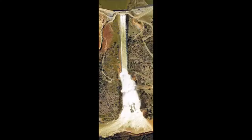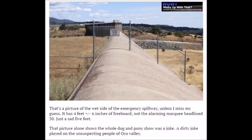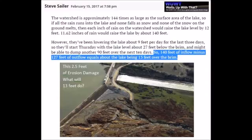Aerial view, the bottom of the concrete spillway is eroding slowly but surely. One thing they're not really shoring up or taking care of is that actual connection of the weir between the parking lot and the emergency overflow spillway. And this one is coming off the comment board of the articles I've linked below in the comment box. The wet side of the emergency spillway only looks to be 6 feet deep. Where's this 30 feet that we were told in the news?